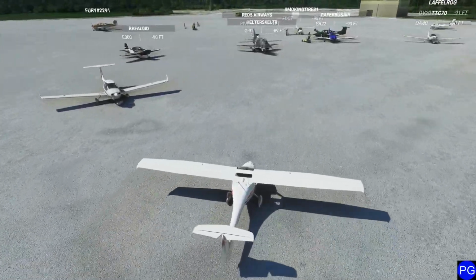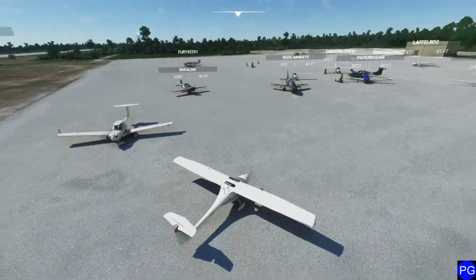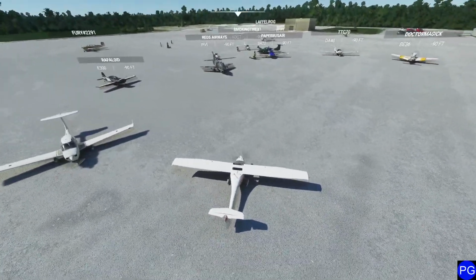All right, I'm going to go ahead and swing myself around. Woo. Go ahead and activate my parking brake here. Let's see how many people I can get in my shot.